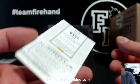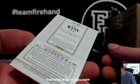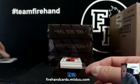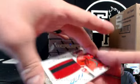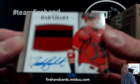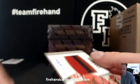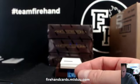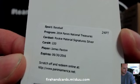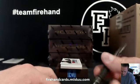Gonna probably be for the Twins on that Washington Senators one there. Two-color patch. Twins is Soul Hunt. Tucker Barnhart, patch auto, 21 of 25 for the Reds. 18. John Watson, climbing the hill to the 18th. Emmett first. We got Emmett. Got the Reds. And we got a redemption. Rookie material signature silver for the Mariners, James Paxton. Your number 2 of 99 autograph relic, Coach FX. Mariners.